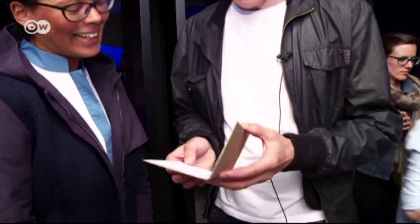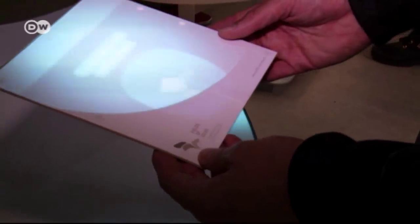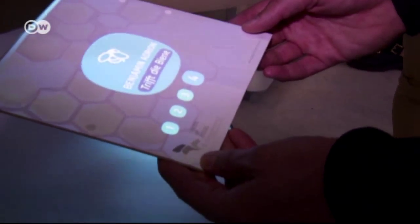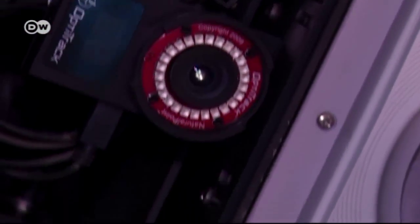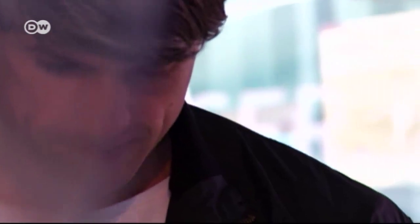The visitors receive a seed board when they enter the pavilion. This simple piece of cardboard helps them explore the various stations. When opened in certain areas, the seed board lets you see projected films or info. Hendrik controls the action by tipping the board or moving it up and down. The specialized technology recognizes the outlines of the board and ensures the content is projected onto just the right spot.